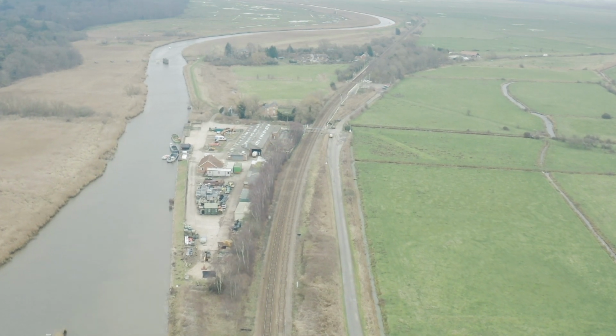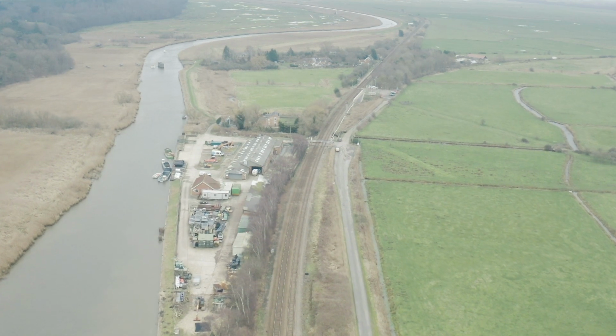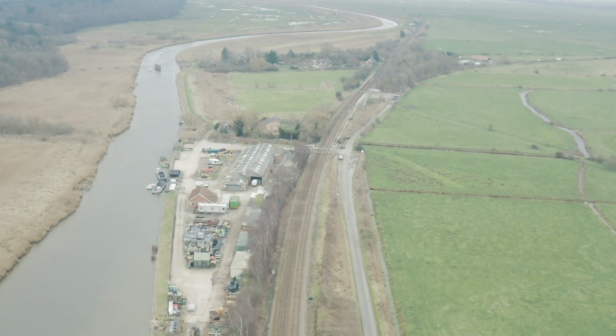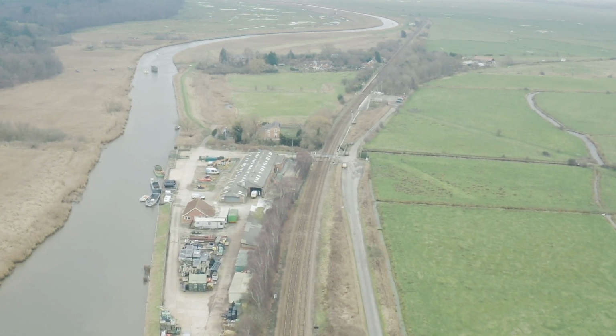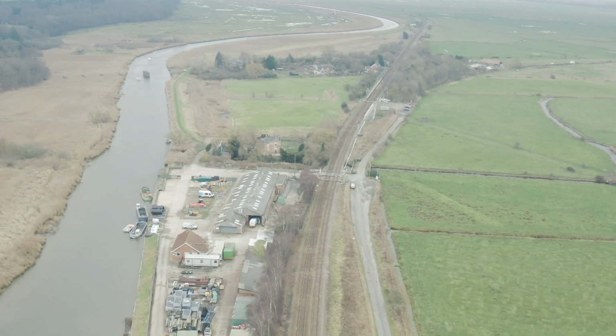So the marina offers plenty of variation if you want to head different directions instead of just leaving your mooring every day and heading upstream or downstream. You've got plenty of options should you want them.